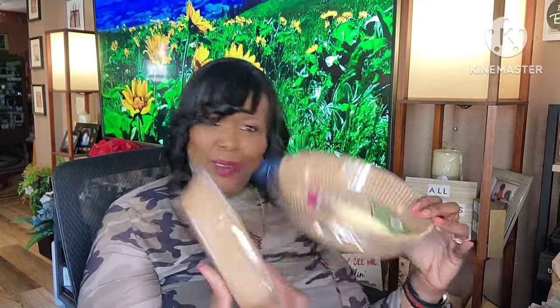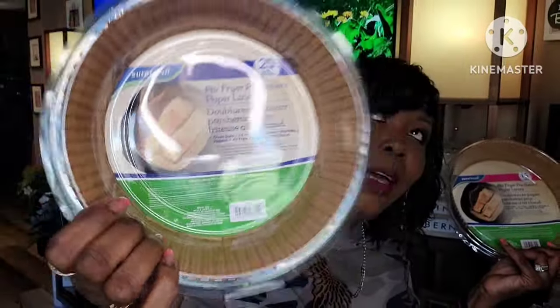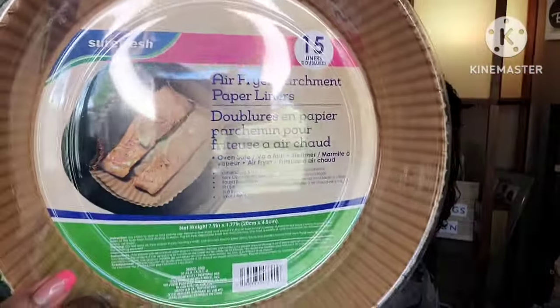These were new. This is by Sure Fresh. You get 20 in the small ones and 15 in the big ones. And they are the air fryer parchment paper liners. I was like, Dollar Tree got this for real? So that is the small one with 20. I love using these. I got mine from Temu. I think I got 50 in a pack for like $1.99. So Temu was still cheaper than Dollar Tree. But because they were there and it was something new, I was like, yeah, I can never have too many of these. And this is the larger one. You get 15. So come through, Dollar Tree.